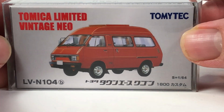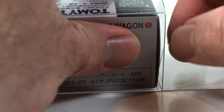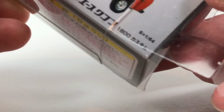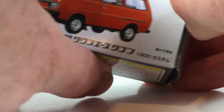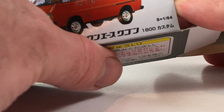This is LV-N 104. So here's the thing. When he offered me what he was offering me to trade, it was already way too much. It really was. And I'm like, dude, it's fine. You do not need to try to look for anything else. He's like, well, I'm going to include some extra stuff in there. And yeah, this is what we end up with. We end up with just an amazing box of very premium diecast goodness.